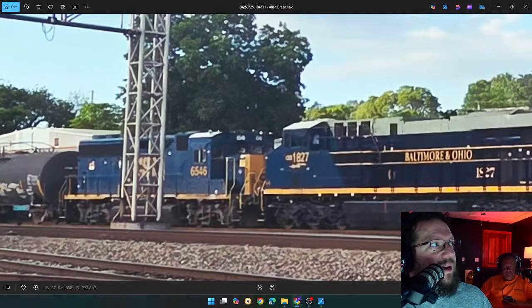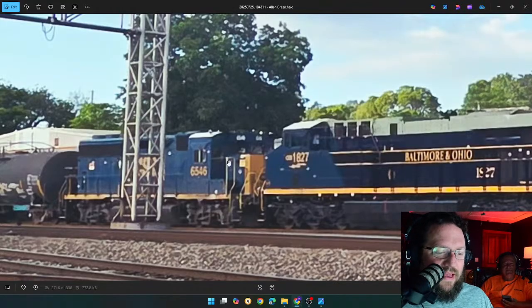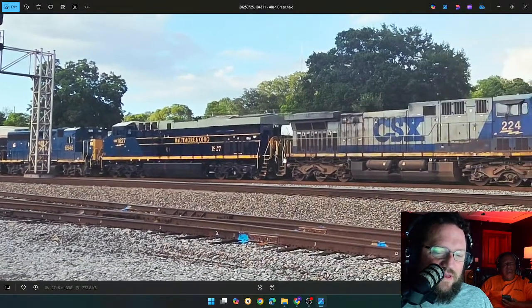It's a square cab. It's an EMD of some kind. Hold up. It is an EMD GP40-3. So another Geep. This one was built in June of 1978. So it's 4 years older than me. And there he is, still working the rails. Found the B&O.